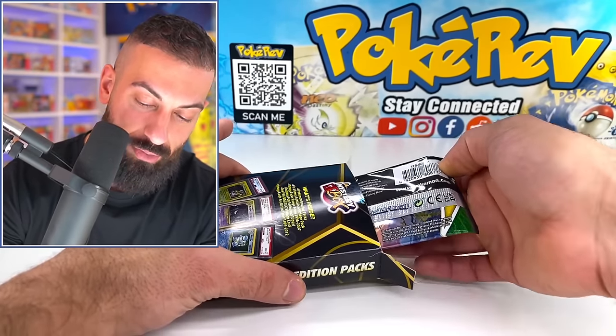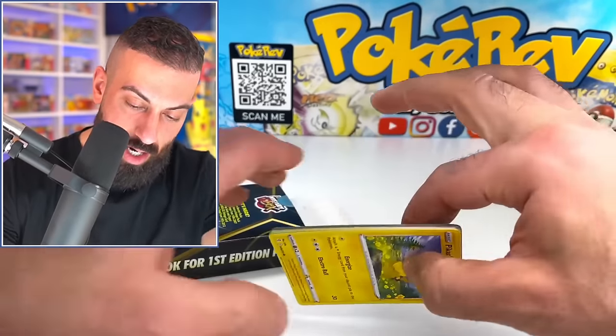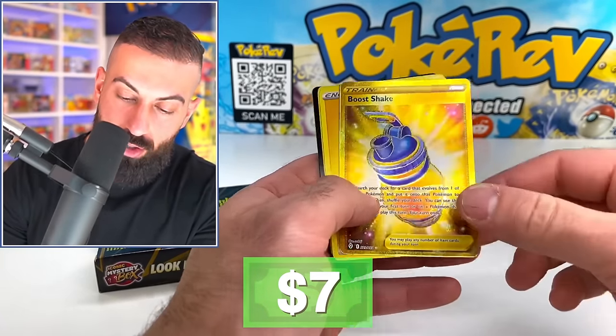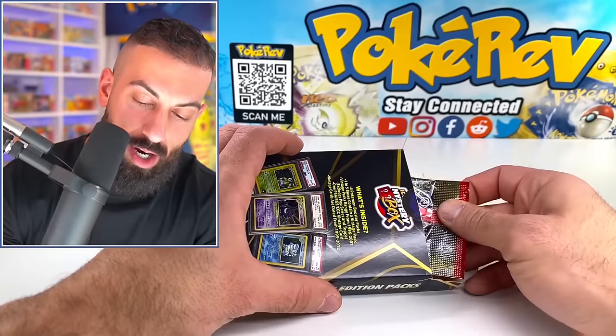Next up, we got an Evolving Skies. Nice. We'll take it. All right, Evolving Skies. We have a Boost Shake, our first gold card of the video. Not the craziest gold card, I'm not going to lie, but it's a Boost Shake, so we'll take a little boost. And our last pack.